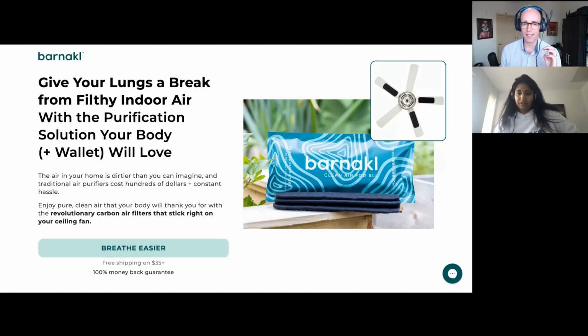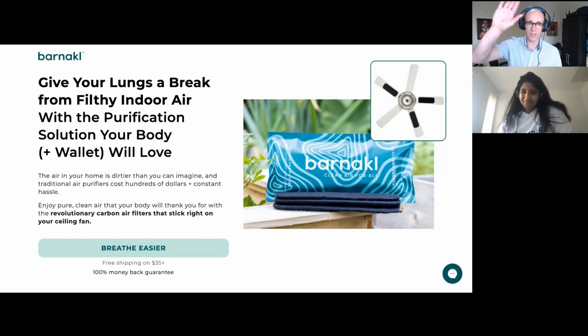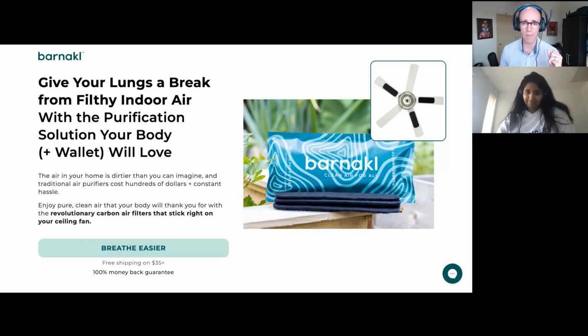Yeah. I wanted to ask about that because in the image, we see the package, nice branding. We see some little pads down below, and then we see this fan. I admit it took me a little while to catch on, but it's like we said, you stick these pads right on the fan, so it's tangible in that way. What's interesting, there's no faces, there's no humans, there's no people or lifestyle, anything. I imagine you've thought of that, you've tested that, but you landed on this. Can you talk about the images at all?